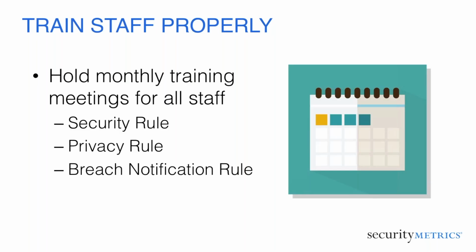Fourth, training, and I won't spend too much time here because I talk about training till I'm blue in the face, but we need to make sure your staff are trained properly. And I've said that before, but remember that training your staff just at hire is not sufficient. That's not sufficient just for compliance, but especially for security. Your staff can be your greatest asset, or they can be your greatest liability. My recommendation is to hold at least monthly trainings for all of your staff. Train them on small, exciting bits of the security rule. Get them excited about it, what they can do to assist in securing your organization and patient data.